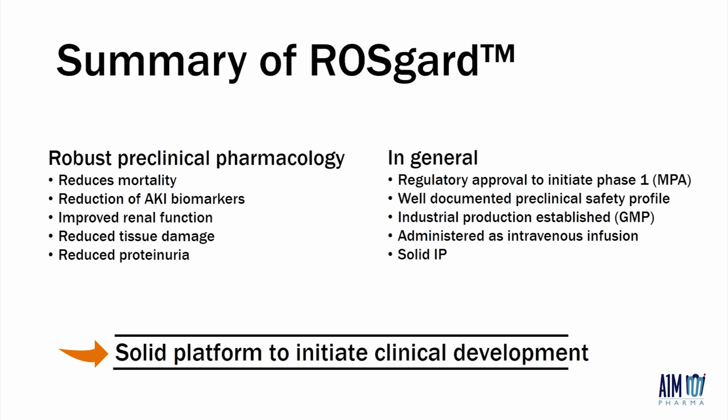In general, in November 2018, it was communicated that we received regulatory approval to initiate a phase 1 study. This was approved by the MPA because the study will be conducted in Sweden. This also means we have a well-documented preclinical safety profile. We also established quite recently a large-scale industrial production according to GMP standards of ROSgard. This will be used as an intravenous infusion.